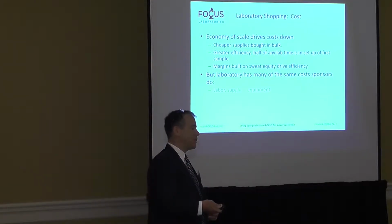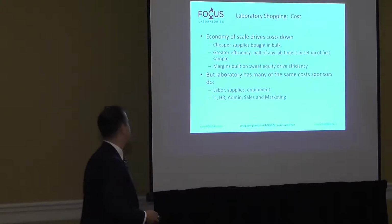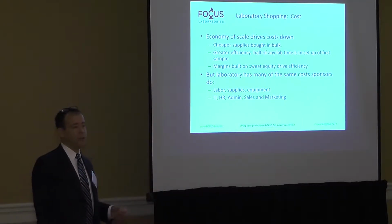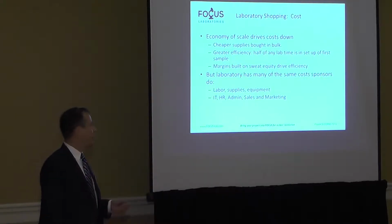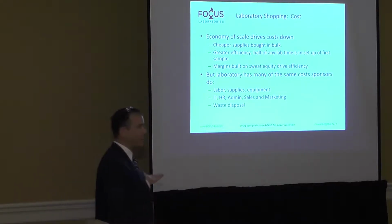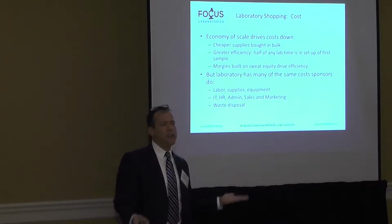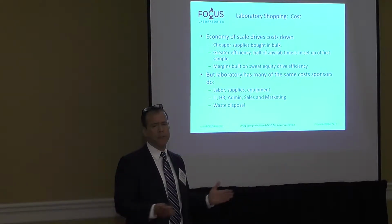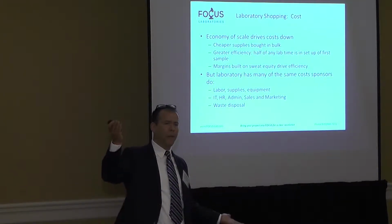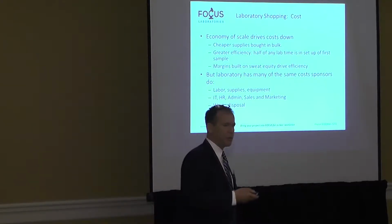But the lab has many of the same costs you do too. We have to pay for labor, as I said, our largest cost, supplies, equipment, and all those other back office costs: IT, where we have to keep getting rid of these legacy systems that we've been investing in secondhand; HR, we have HR issues, believe it or not; admin; waste, getting rid of all the plates and chemical waste. It's all part of our cost. That should be part of your assessment when you're looking at labs. Some are incredibly expensive, some are incredibly cheap, and you probably scratch your head wondering why. A lot of that is proportionate to productivity and what they're actually doing.